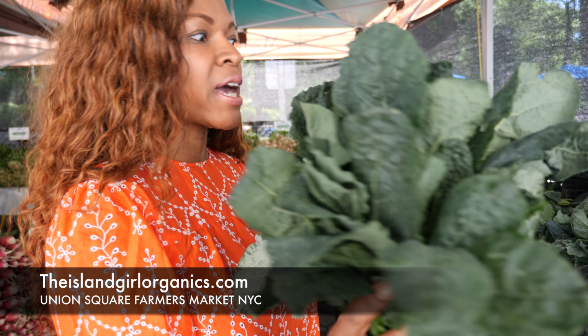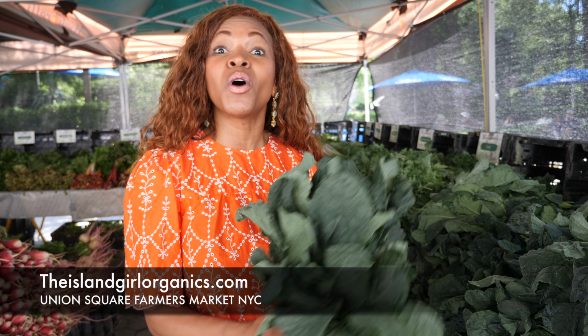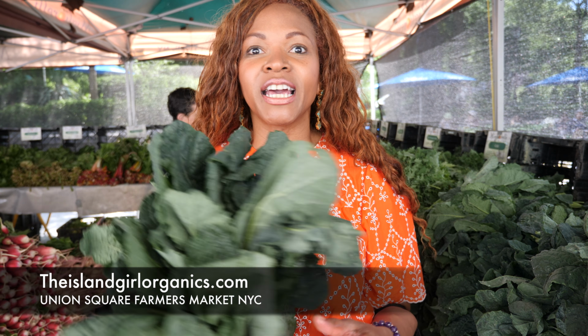So I'm getting more kale today. This is my second bunch of kale. And a lot of people keep thinking, kale, kale, kale. It is good for you. Kale is one of the super greens, a super food. It is really good for you. Eat more kale. And there's a lot of things you can do with kale. You can make kale smoothies, you can make kale chips, you can make kale salad, and then you can make kale pesto, and you can even make kale dessert.